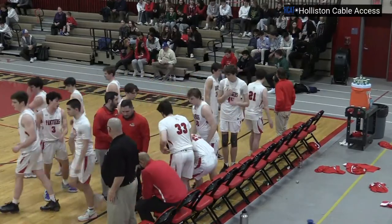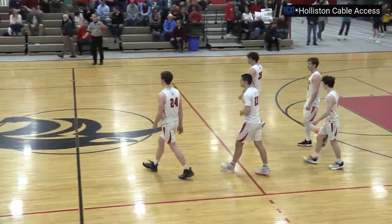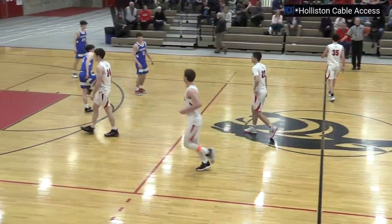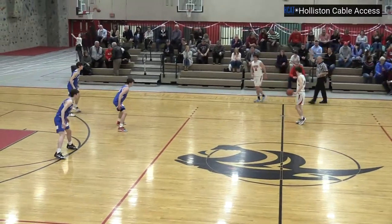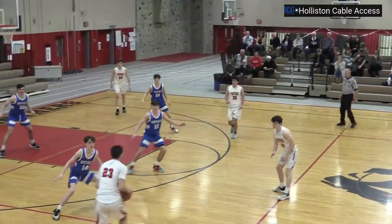You want to keep that lane kind of open for the drive and for the dish to the player coming down through. So that's what you want to do. You want to stay wide, stay out. A lot of times the defense will not stretch with you, but if you find a defense that will, then you want to stay even wider. There you go. So the second quarter is underway here.